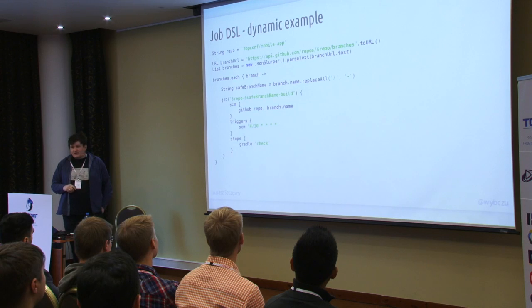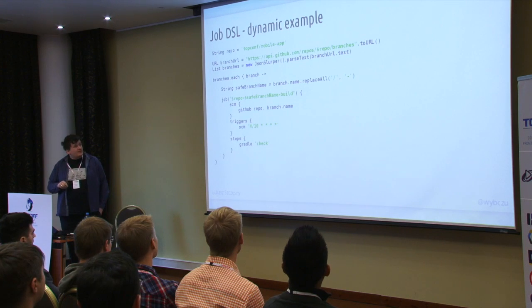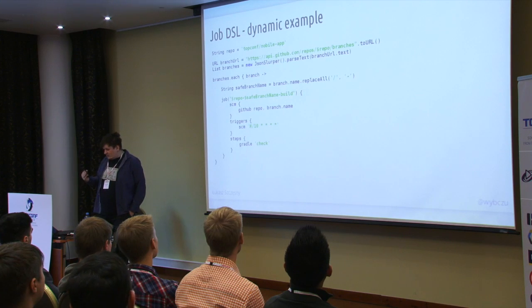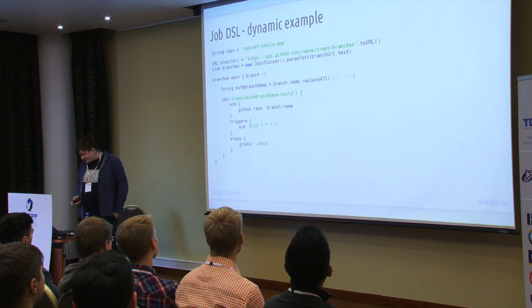So basically we can use Groovy magic, which is embedded in Jenkins Job DSL. So basically we are getting the list of all the branches from GitHub, and for each branch we are creating the same job. So this is pretty easy. We are reusing code. We are not repeating ourselves. We don't have to act like stupid robots, copy pasting stuff from one job to another job. Okay.